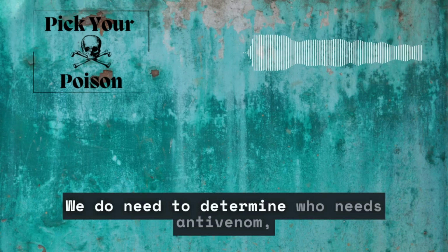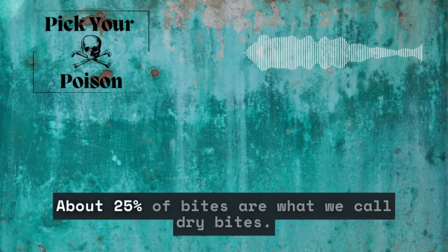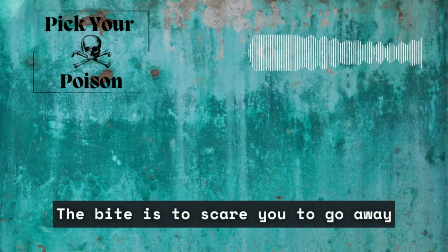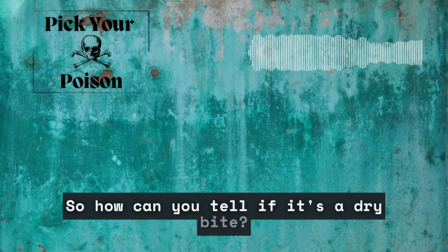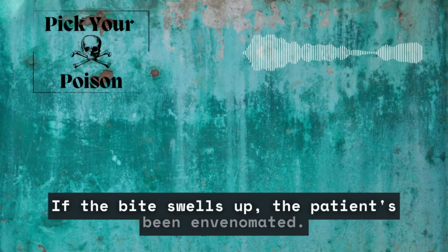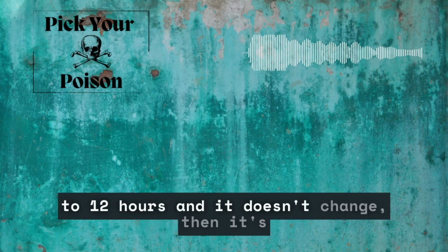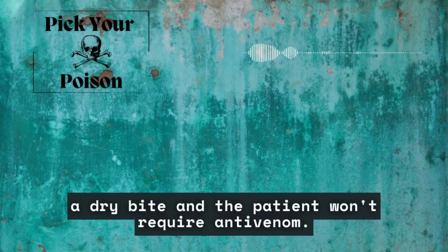We do need to determine who needs antivenom because, believe it or not, it's not everyone. About 25% of bites are what we call dry bites. The snake doesn't inject any venom. The bite is to scare you to go away and leave them alone rather than kill you. So how can you tell if it's a dry bite? Well, really, observation. If the bite swells up, the patient's been envenomated. But if you watch the bite for around 6 to 12 hours and it doesn't change, then it's a dry bite and the patient won't require antivenom.